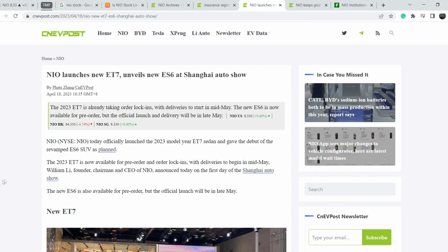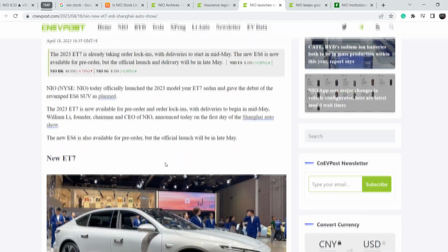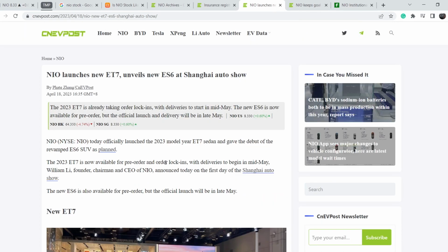And let me show you these two vehicles that were unveiled at the Shanghai Motor Show, the ET7 and ES6.